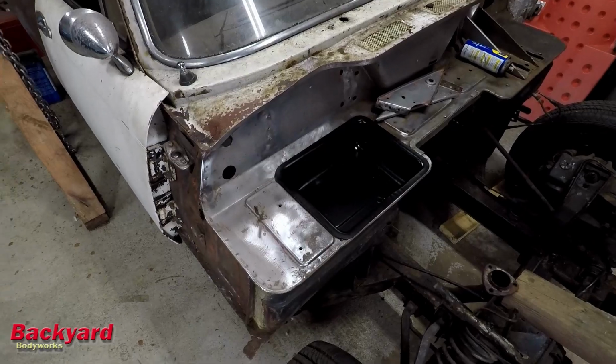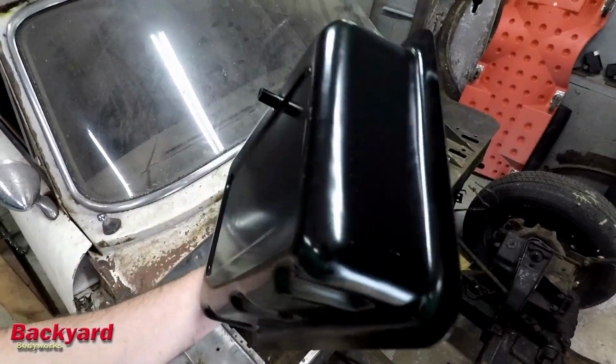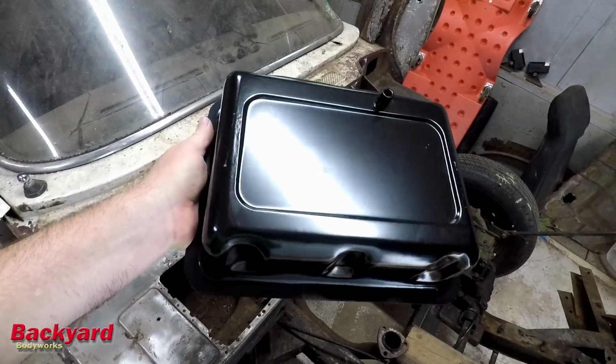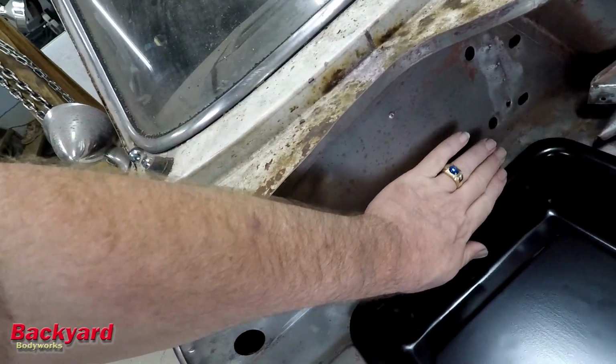Hey guys, it is Wednesday, June the 17th or 18th maybe. Anywho, the battery box is here. It finally came. I'm very pleased with the construction of it. Now the only thing left to do is the slope right here.